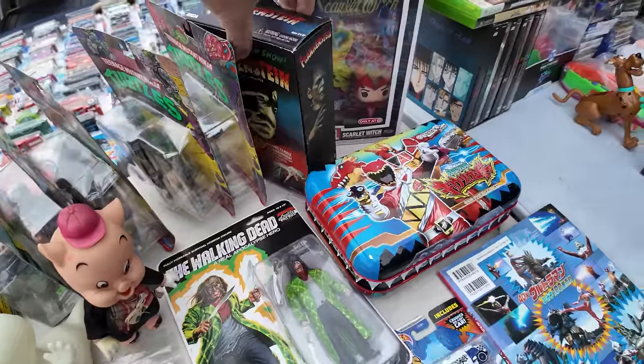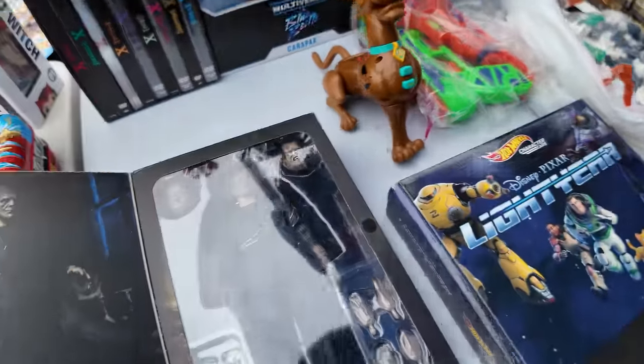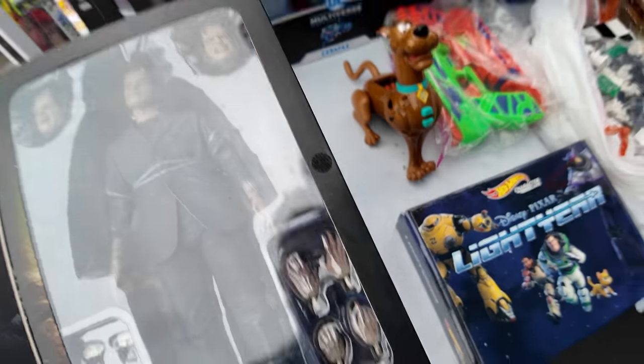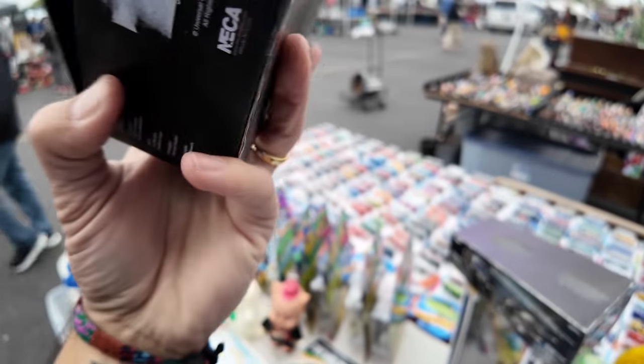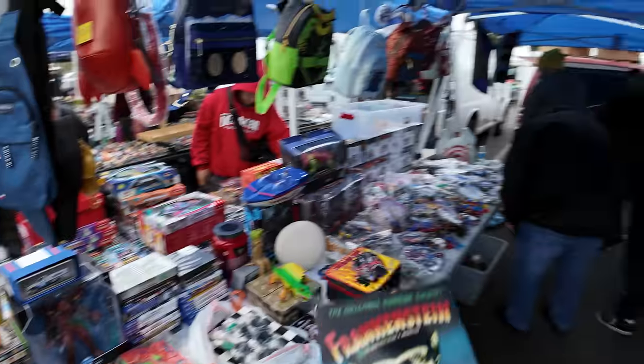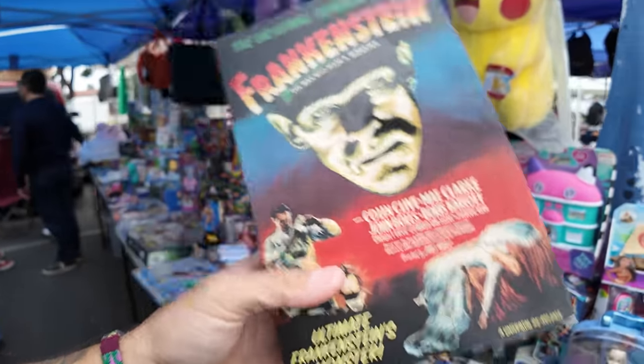Look at this. A little Frankenstein, the original horror show. I like him. Anything horror, man, is just a world of love. I think I'm gonna buy it. I will pick this up right now. I'll buy it off the homie. This is one of our homies' booths over there too. By the way, he will be vending at SoCal. So hopefully we see you guys there.